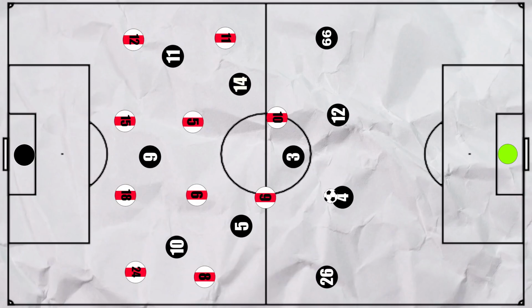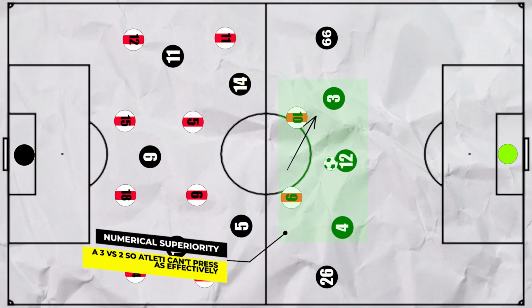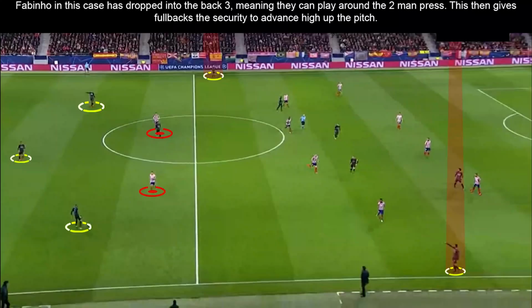They had struggled with the high press, as the centre was 2 versus 2, so now they shifted into a 3-man build-up, with any one of the central midfielders dropping deep to assist this. This also pushed the fullbacks wider and higher, but this may have played into Simeone's plan.